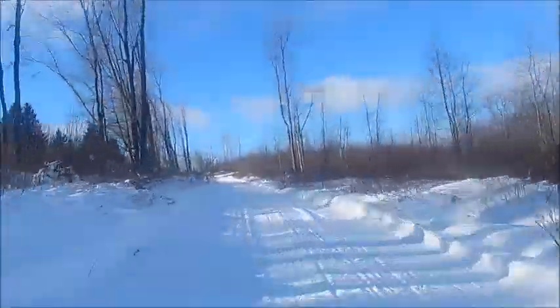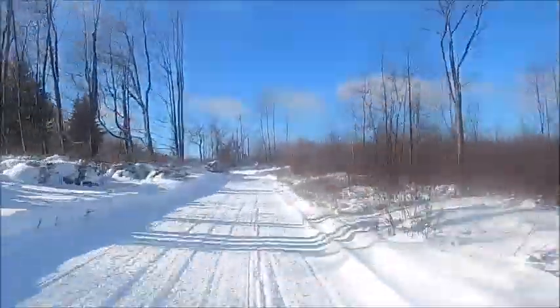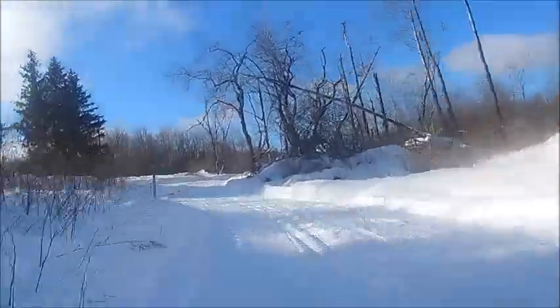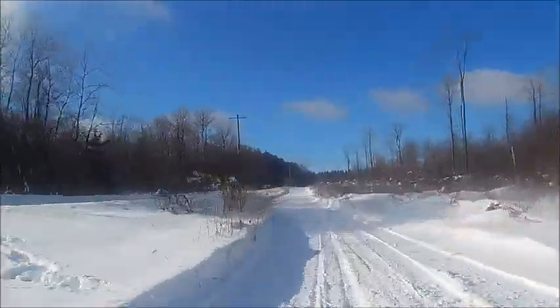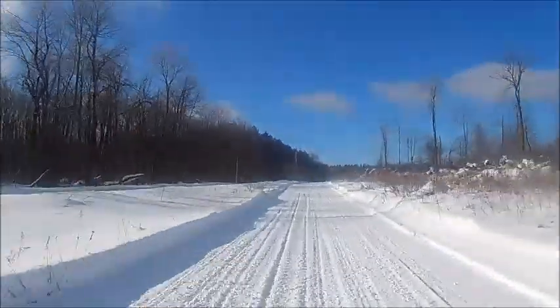So basically here we're at intersection Cat 11, C2F, C2. We're on C2 headed towards Elibomwons. This trail was groomed up like the night before, so it was in pretty good shape.